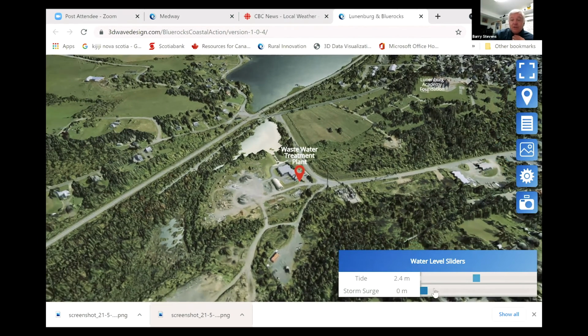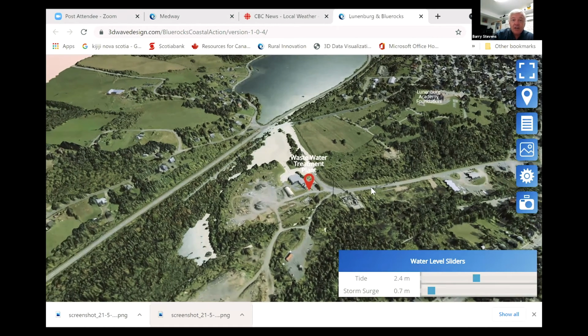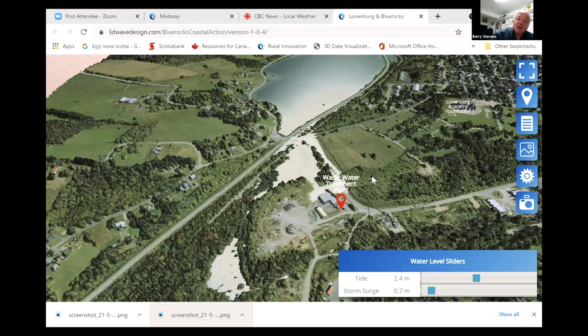So we had Dorian coming in. It was a meter storm surge in the back, but it was coming in on a falling tide. But this is pretty much what happened. The plant got inundated, killed all of the microbes, some of the equipment. But you notice, if you look here, it didn't actually go across the road. It came up through the culvert system.